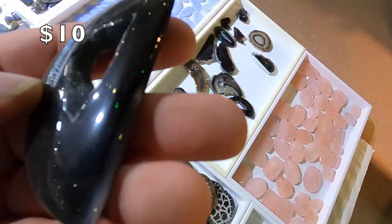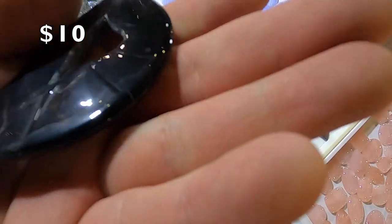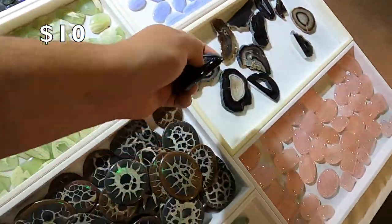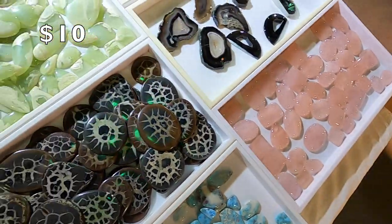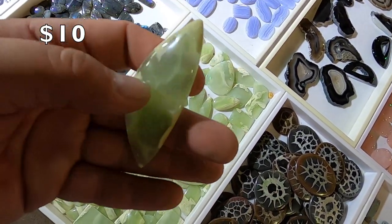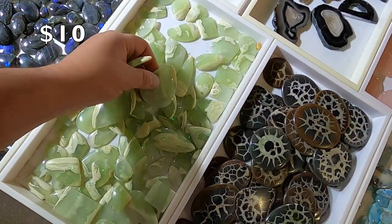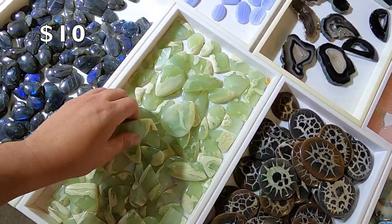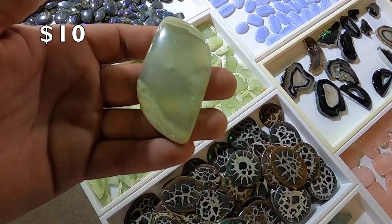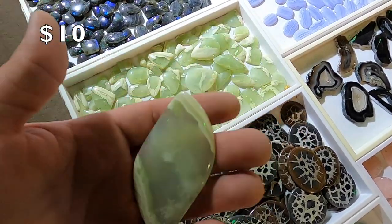Here's a super cool piece for $10 that has some natural druzies inside, and lots of saw marks on the back. The gentleman says he believes that this is serpentine. I'm definitely gonna have to buy this piece here. Maybe some of the larger ones. For 10 bucks, it's not a bad deal. I can fashion this into a necklace and get, oh, maybe closer to $75, $80.